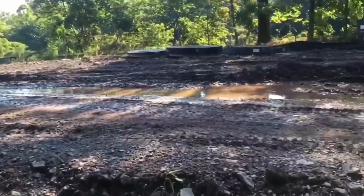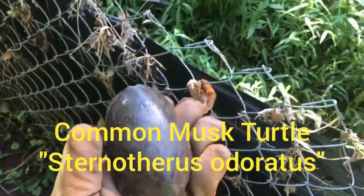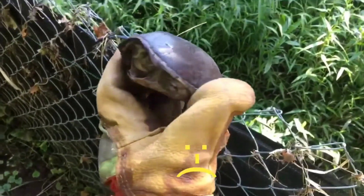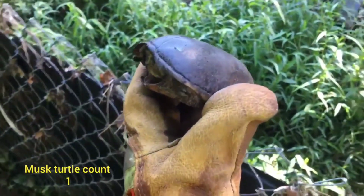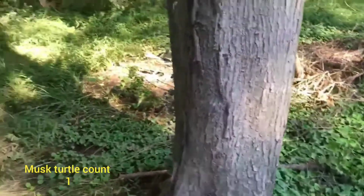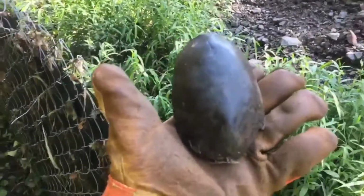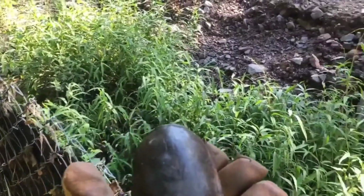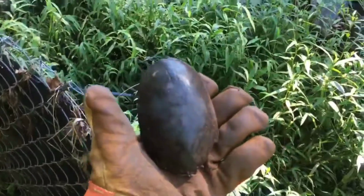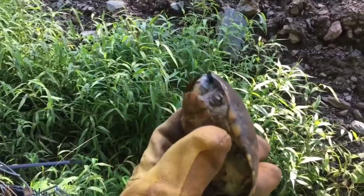So, pretty cool. I've got another little flood refugee here, and it is this common musk turtle. I found one of these earlier, but it was dead, unfortunately. Thankfully I found this one in time where I can actually bring it to some water, because right now it's just kind of in the middle of the woods. But pretty cool find. I don't usually get to see these guys, especially in hand, because they like to just crawl along the bottom of creeks and little ponds, things like that. So it's very nice to actually see these in person.